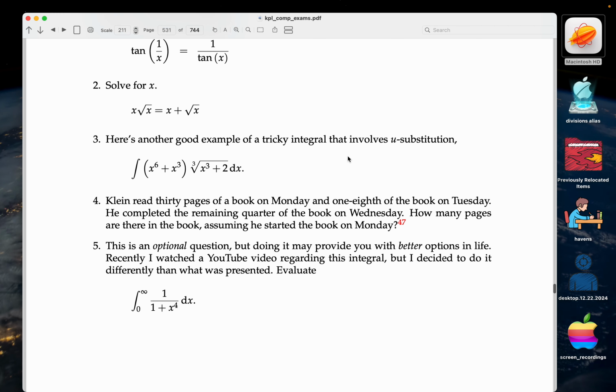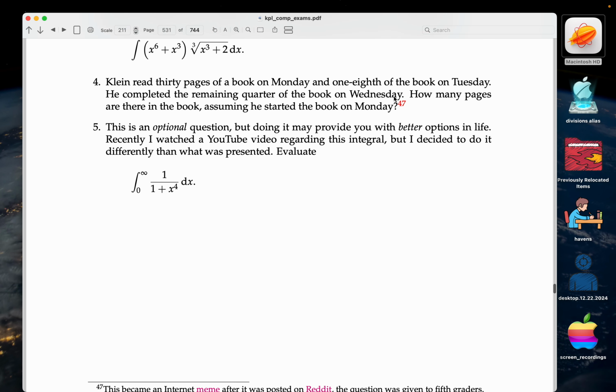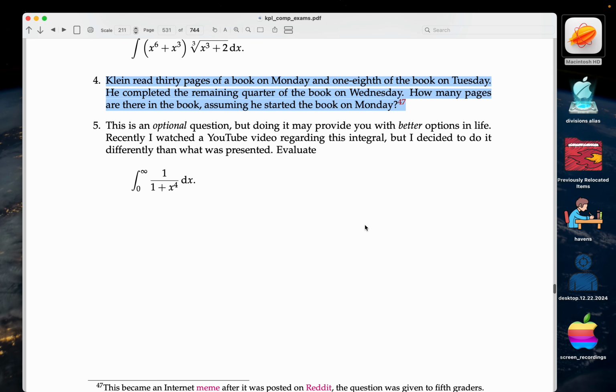All right, might be a little tricky, I don't know. Look at this one over here. I don't know, it says it's tricky, but there's a U substitution in the problem. This one over here, a pretty famous story, by the way. It appeared, I read in Common Press, and it was a funny problem. I realize people get stuck with stuff like that, but again, go through that as well.